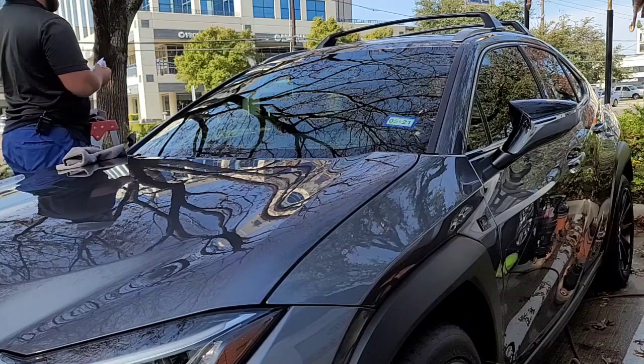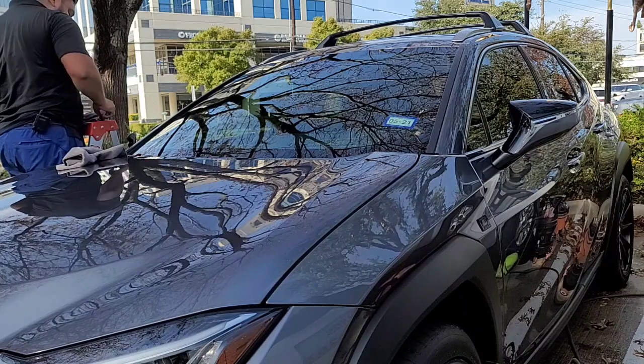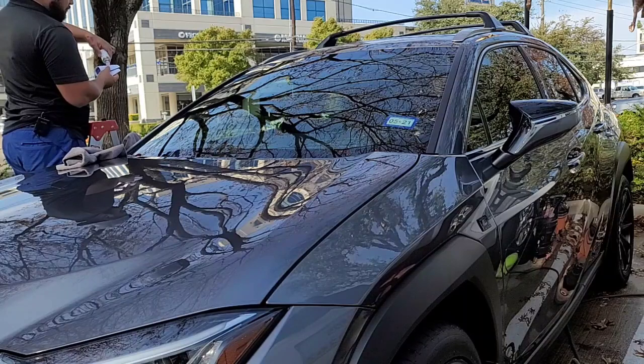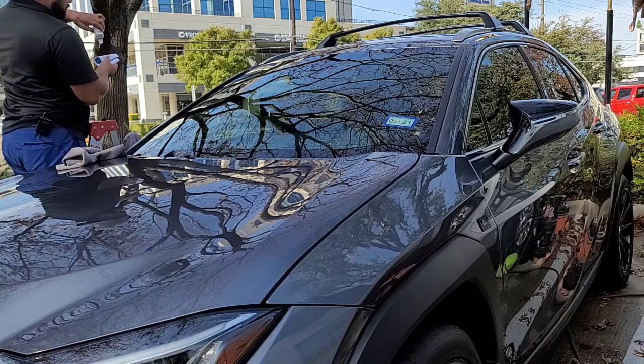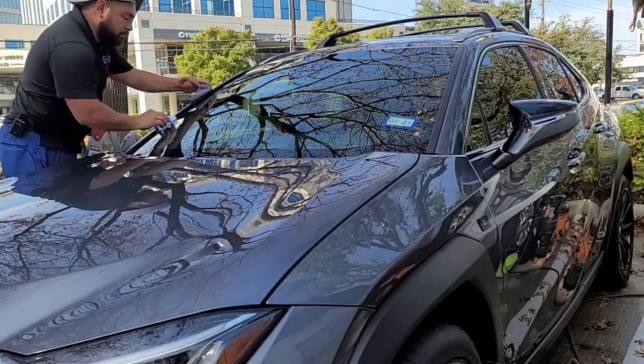Alright, so I did all the prep work already. I clayed all the windows, as well as did an IPA wipe on the windows using 70% alcohol. And now we are at the coating phase. I'm using TS2 by Dallas Paint Correction. This is their 2-year window coating, guys.